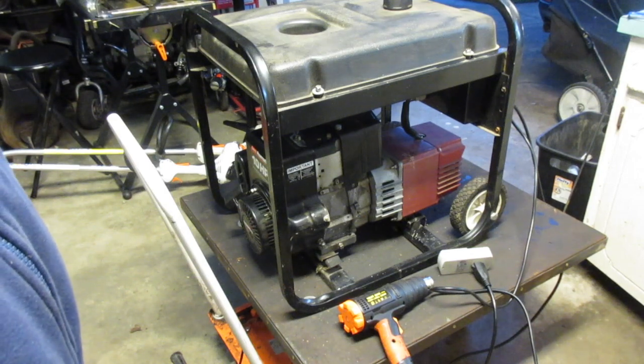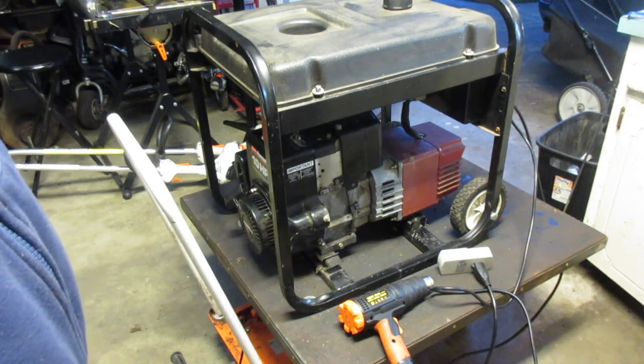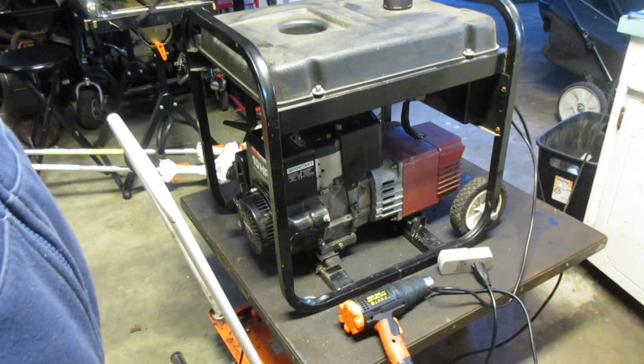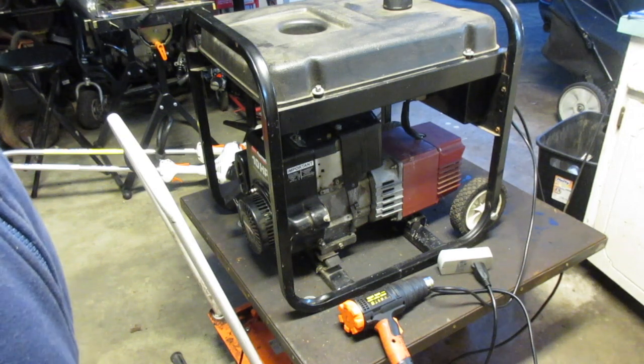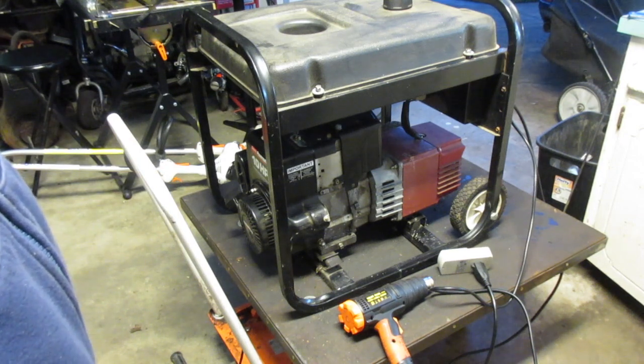This is one of those projects I thought was just going to be a carb clean and turned into a whole lot more projects, but it was good to get it done. Sitting in my garage for a long time, now I can go in someone else's garage and sit for a long time and then probably have to come back here to get fixed again. But yeah, like I said, you didn't really miss much putting it together, just putting it back together exactly the same way after you took it off.